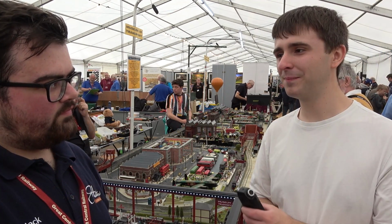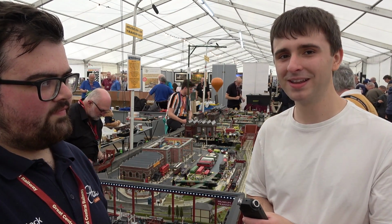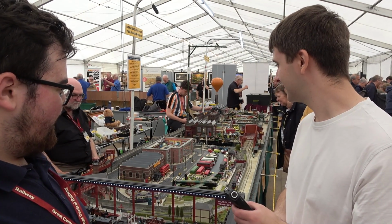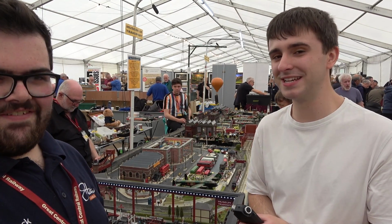So there we go. I think possibly one of my favourites. I don't want to say it's my favourite because I've not seen them all yet, but it's got something, hasn't it? It's definitely up there. Like you said, it's whimsical, it's beautiful, it's a little bit mad. What more do you want from a layout? That's it. It's just my cup of tea, to be honest with you.